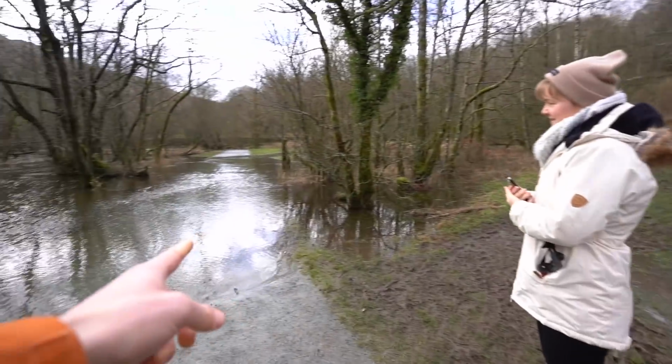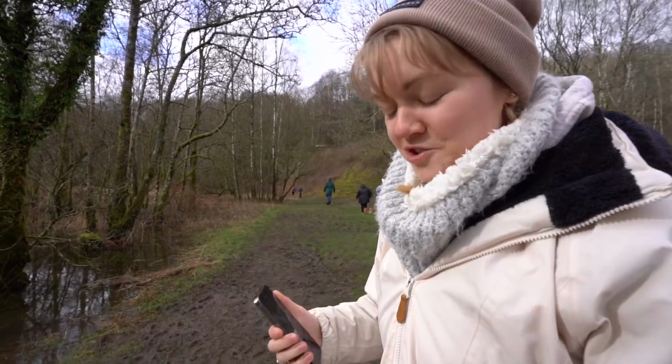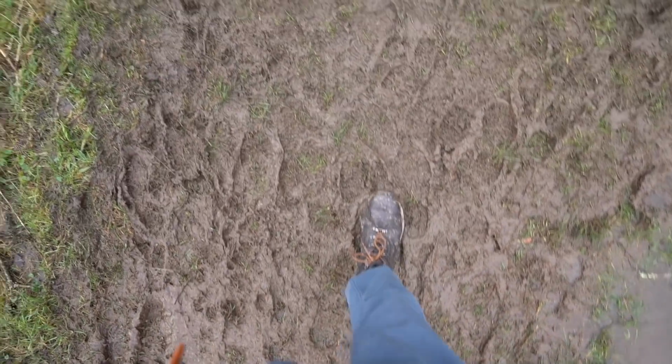Well, I mean, that's where we're meant to be going. I didn't bring wellies, did you? No, I didn't bring wellies either. I've just dried my boots out after getting in that river. I think a lot of our walk will be done through the mud, don't you? I think so.